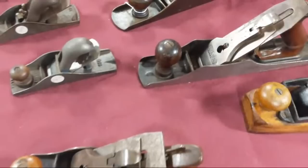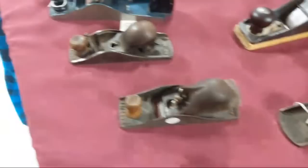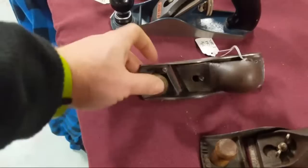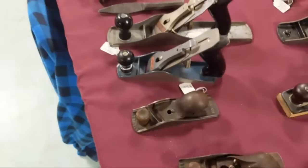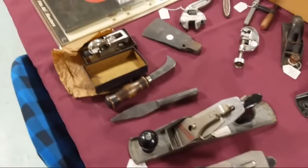There's a beautiful Stanley. Now, these are skewed block planes, but this side panel can come off so that you can get right up next to the side here. I've got one of these, but my side plate's missing. Most of the old wooden braces actually would have their own weird bit, and so you can't use modern bits on those.